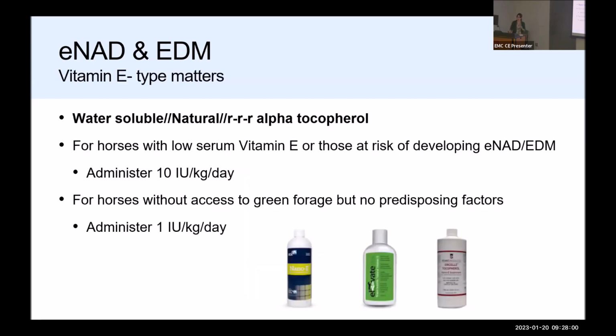So vitamin E is crucial, and for horses that are deficient in vitamin E or don't receive turnout, they're at risk of developing ENAD or EDM. This supplementation is critical, and the type of vitamin E is very important. The expensive stuff is generally what works, and that's irritating, I know, but you really need to spend the money on this water-soluble, natural RRR alpha tocopherol. That is the most bioavailable vitamin E out there, and the only one I would recommend for horses that are actually deficient or will become deficient because they're not receiving green grass.